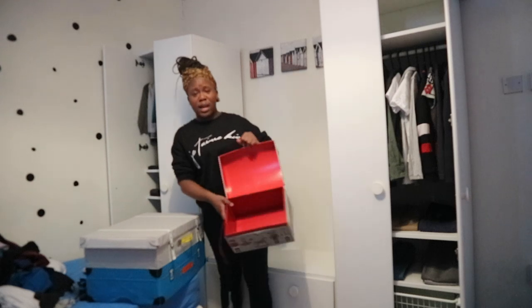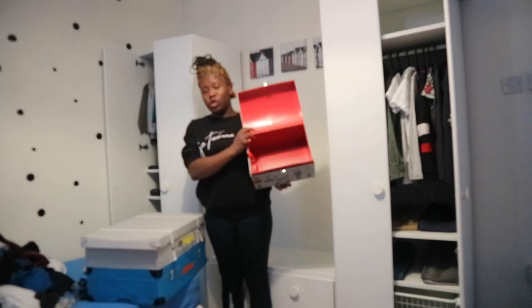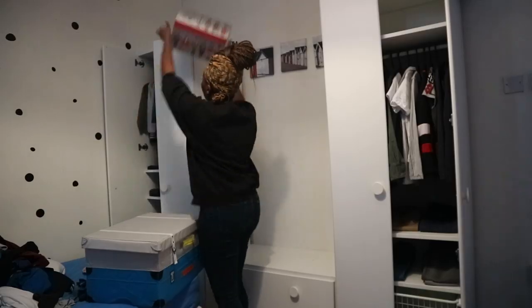I usually put their summer shoes in here. So I have different boxes for different things. So here are their summer shoes, but they don't have any shoes right now.